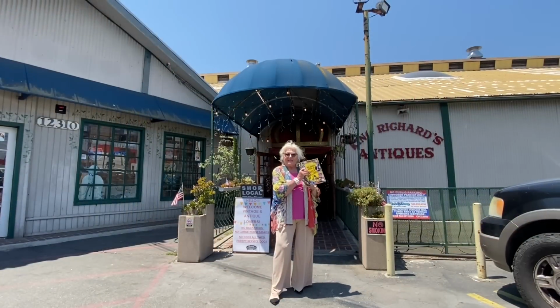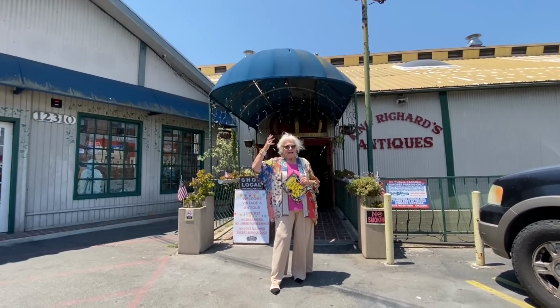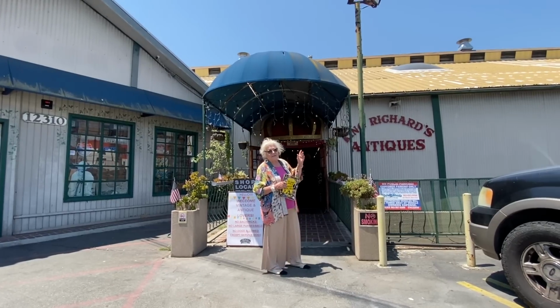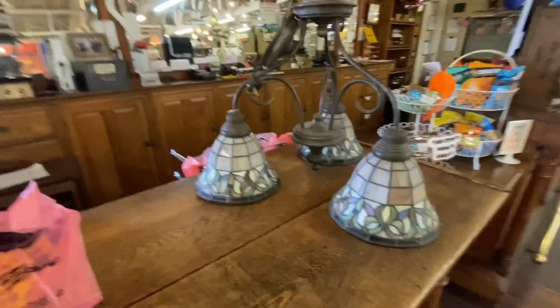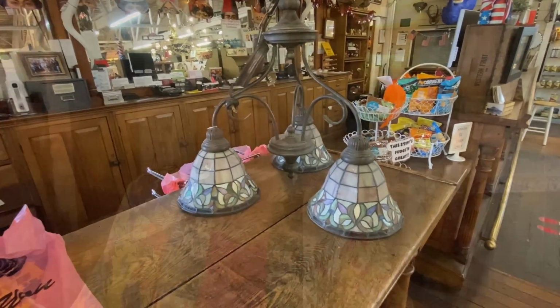See ya. Moosey got a book, and I got a beautiful leaded glass chandelier that I can't wait to show to you. This is a great place, but I didn't even cover all the floors. Look at that. Wait till you see it all lit up. It's gorgeous. But we went to Trader Joe's next.